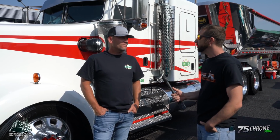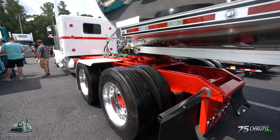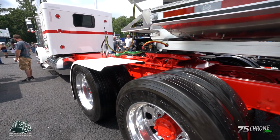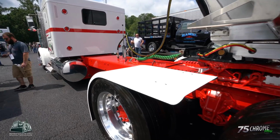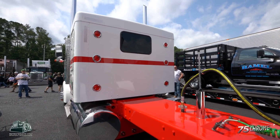So how long have you been doing it? I got my CDLs in '99, so a little over 20 years now, 22 years. So a good while. Always hauled dump, never hauled anything else. Always pulled a dump wagon. So just kind of what I enjoy doing.